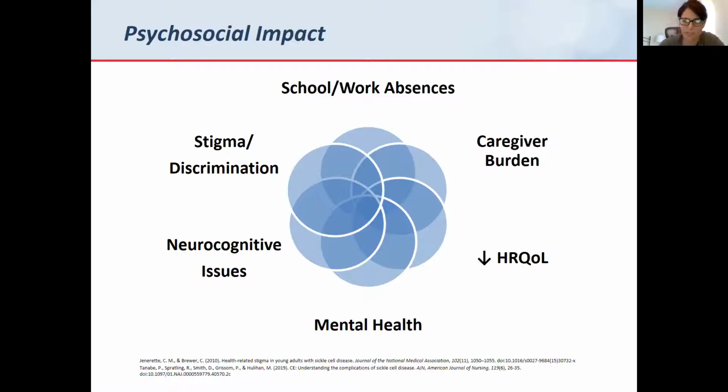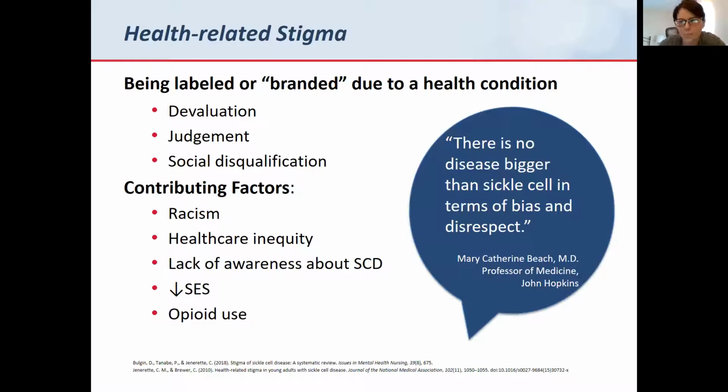And then the one thing that I want to focus on today is talking about the stigma that's associated with the disease. We often hear about stigma associated with mental health conditions, but it's definitely very common in this population too. Health-related stigma is being labeled or branded due to a health condition that you have. And in sickle cell disease, we know that the contributing factors are racism, healthcare inequity, lack of awareness about the disease, coming from lower socioeconomic status, and using opioids for treatment.